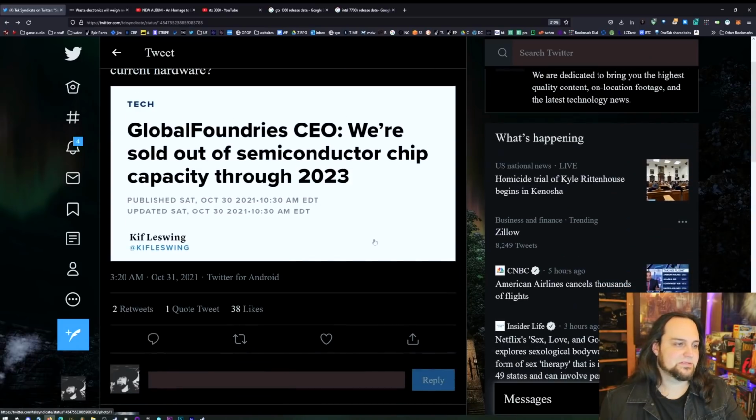Global Foundries CEO said, we're sold out of semiconductor chip capacity through 2023. So they are booked solid. It's going to be really difficult to get stuff. Now, when it says they're booked solid, I'm not sure what that means as far as the supply goes. That just means that everyone who needs chips made, Nvidia, AMD, whomever, has booked their facility to capacity. So they're going to be making stuff, but it's probably not going to be enough to meet demands, especially now that the Great Sickness, to avoid YouTube censorship, is a thing. It's probably going to be rough to get stuff, because the demand is also higher.